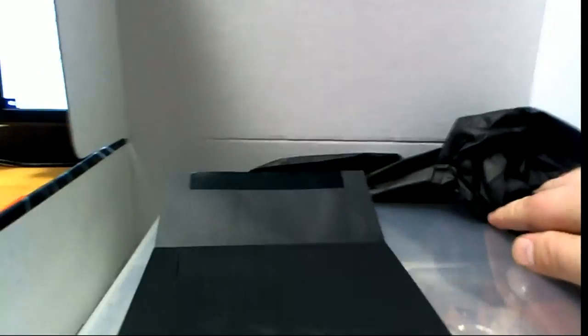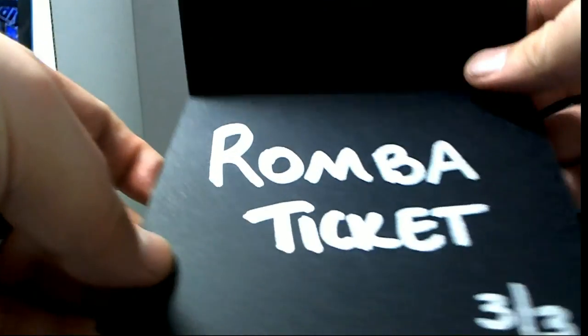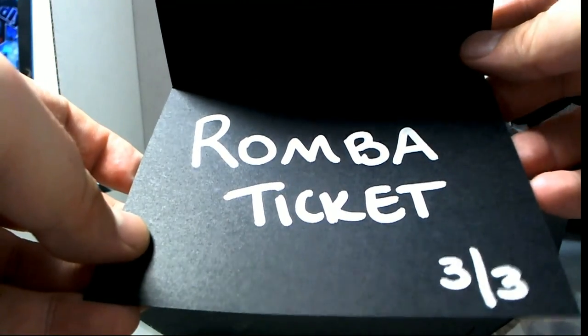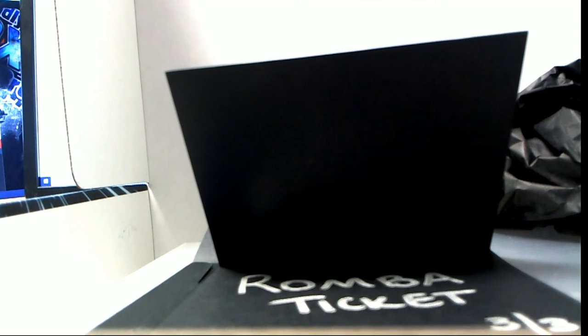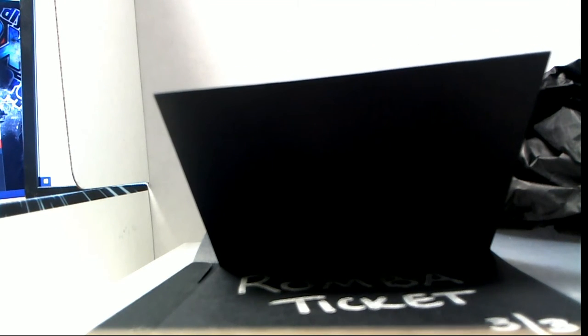And then there's a ticket in here, too. Sean C., you're the winner. You have Naboo, by the way. That is cool. That's the first one I've seen like that. And, oh, Rumba. All right. Rumba ticket 3 of 3. And I'll show you this real quick. Sean, we'll set you up on the list here. In a second, I'll show you what you got.